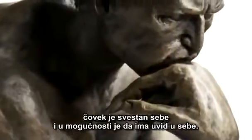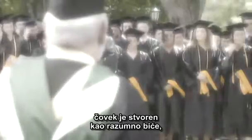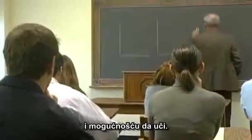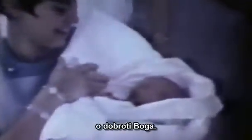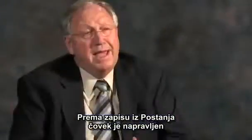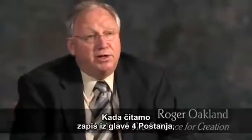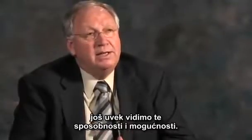Man is self-conscious and able to contemplate himself. Man was created a rational being, endowed with the faculty of reason and the ability to learn. Man was given the capacity to retain past experiences, and his memory makes it possible for him to reflect on the goodness of God. According to the Genesis record, man was made in the image of God. That means he had attributes, abilities, capacities that God had given him. When we read the Genesis 4 record, which is after the fall, we still see these abilities and capacities.